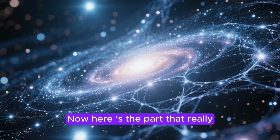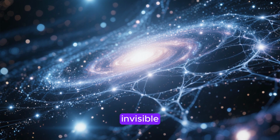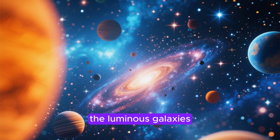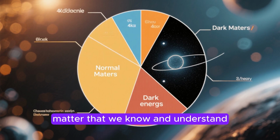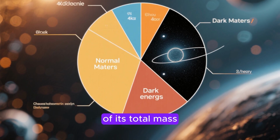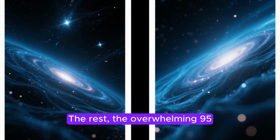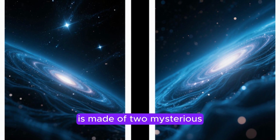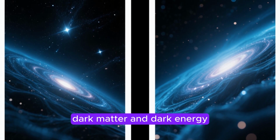Now here's the part that really bends your mind. Most of the cosmic web is completely invisible. The part we can see, the luminous galaxies, the shining stars, the planets, and all the normal matter that we know and understand, makes up only about 5% of its total mass, a tiny fraction. The rest, the overwhelming 95%, is made of two mysterious components, dark matter and dark energy.